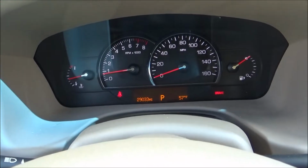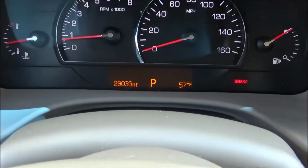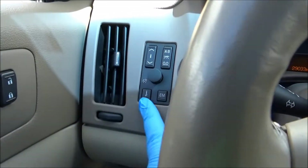It has a 4-needle gauge cluster. You got your temperature, fuel gauge, tachometer, and speedometer. And there's also a digital info display, which is controlled via these controls right here.